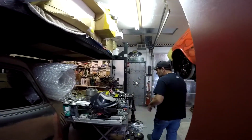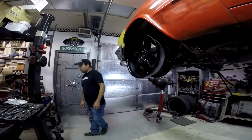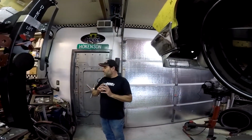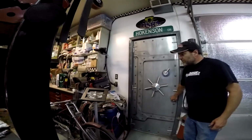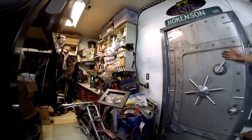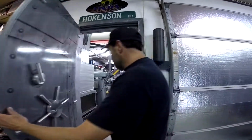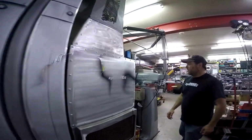There's another '52 Chevy pickup that we're going to build the full frame and everything for. And like we say, we've been into customizing and building custom things, everything. This is a bike that we built, me and my son built together. And then we do airbrushing and painting and machining and everything here too. And come on through the vault door and see what the rest of the shop has in store here.